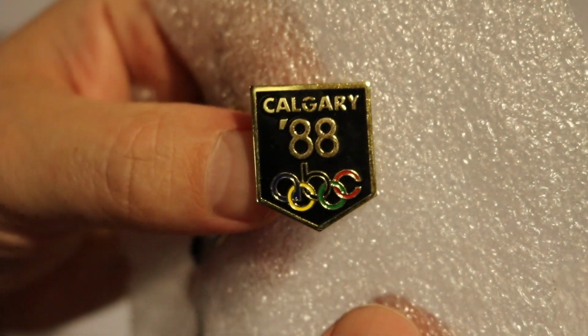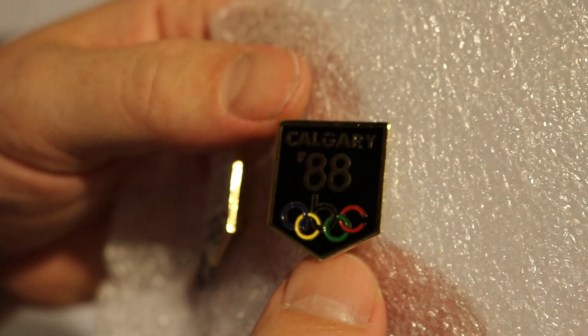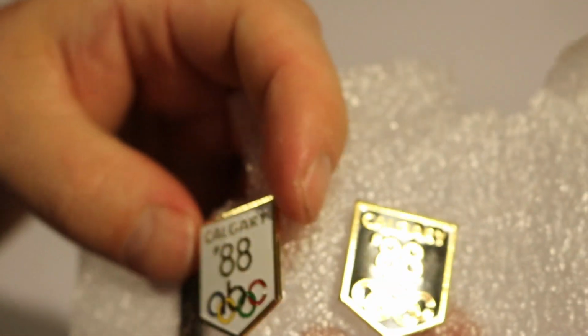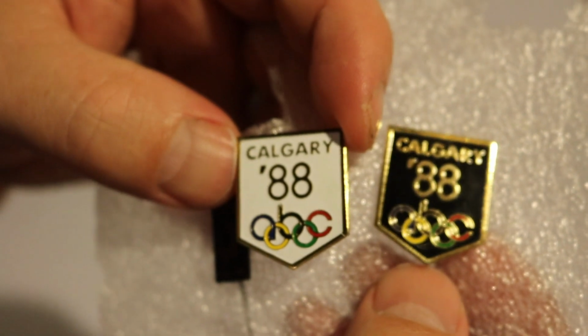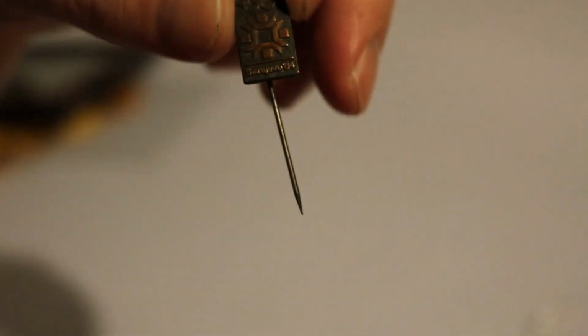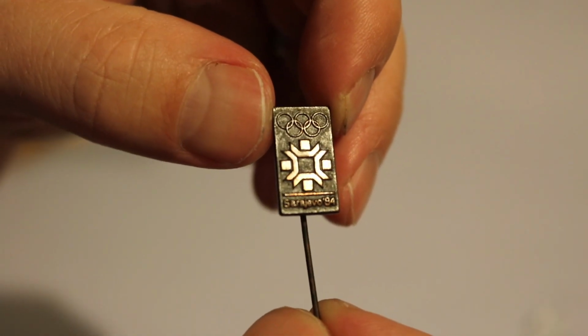Another thing that I traded and got from this lady were some Calgary 88 ABC pins. I have a black ABC corporate Calgary pin here, and I have a matching white one, both from ABC, who televised the Calgary '88 Winter Olympics. This is a tie pin. I can take that out, show it to you. Put it into a tie, it holds the tie to your dress shirt.